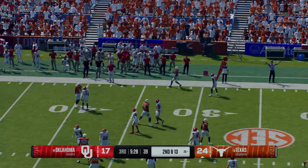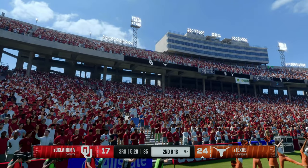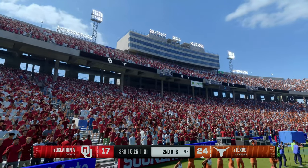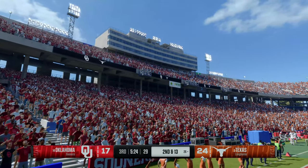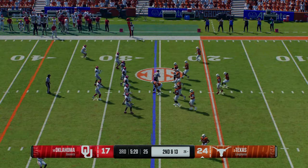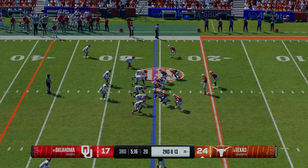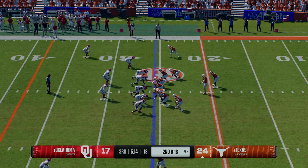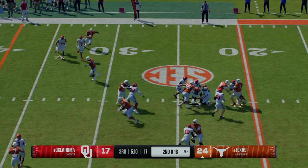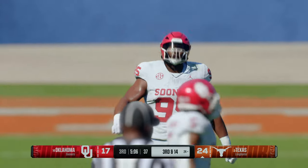Caught behind the line. It's Bond. And he runs out of bounds there to avoid the contact and take the loss. Offense getting set. It's second down. Tight end goes in motion before the snap. They'll run it from the gun. They'll stop him behind the line for a loss of one.